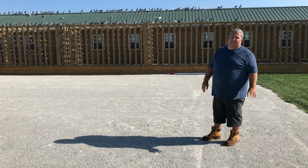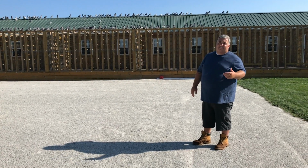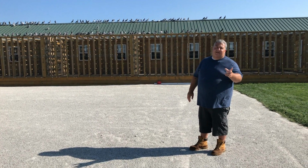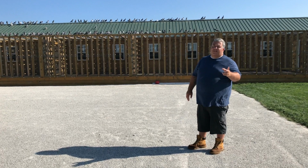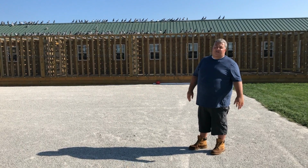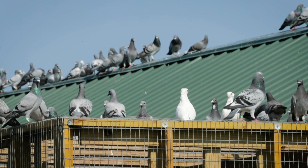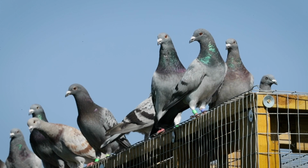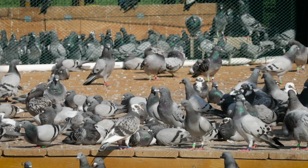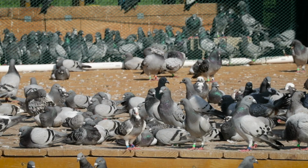So we remove the panic here, and then their very first toss off the property is only 1 mile, and then 5 miles, and we increase it 5 miles twice. Once we're at a destination twice, we jump them 5 miles. Once we get to 30, then we'll start jumping them 10. No one loft race ever wants to lose a pigeon, and you want to take as many as you can for your clients to the final race. That should be your goal, and I believe it is everybody's goal that runs a one loft race.